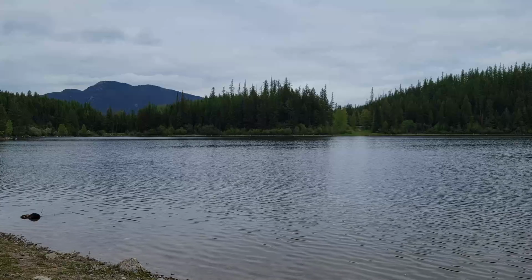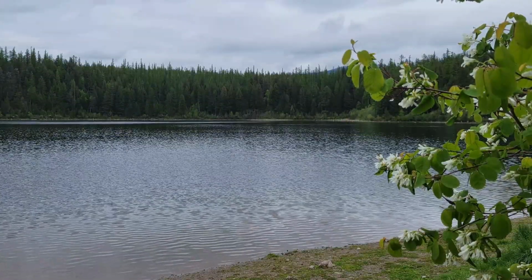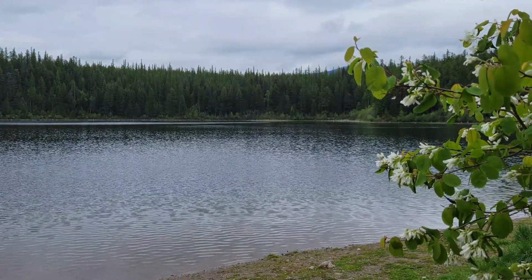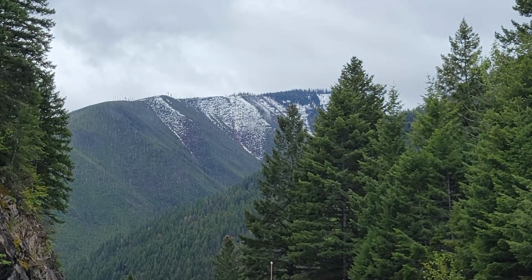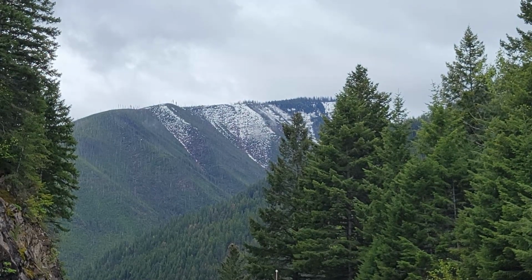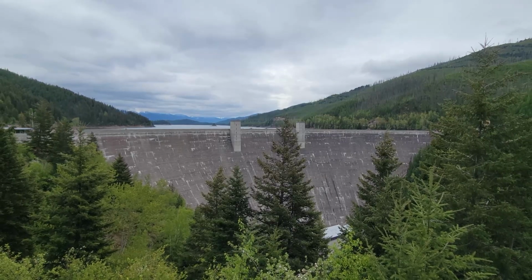This is South Lion Lake. It's a mighty big dam. Tall, at least.